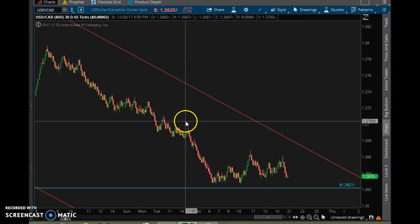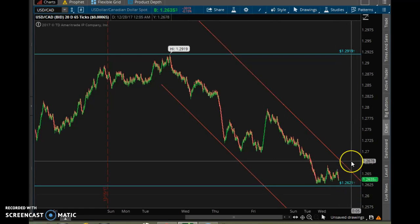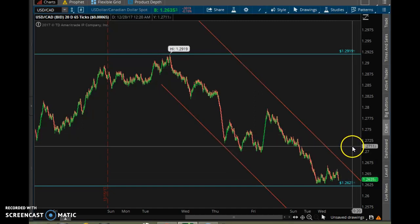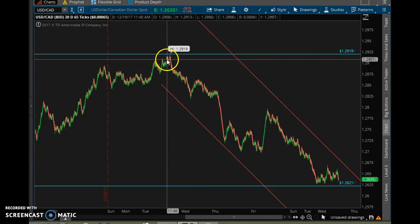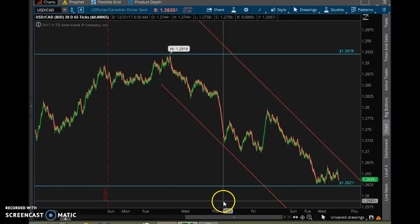Now it can do one or two things. That's it. It can continue down, or it can reverse and start a new market structure. Or it can do a high pivot, come up to some high level, and then fall back down. Because we know it reached a high here. It's not a true high, but it's a high for approximately the last few weeks.